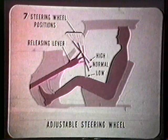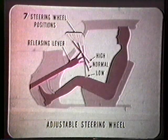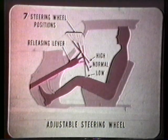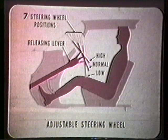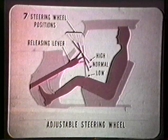A new option on all 64 Imperials is an adjustable steering wheel which tilts up or down into 7 different positions, making it ideal for a family where more than one person drives the car. Power windows, standard on the 64 Imperial, add another touch of luxury. Power vent wings are standard on the LeBaron, optional on the Crown series.